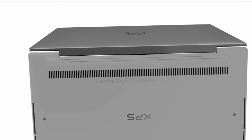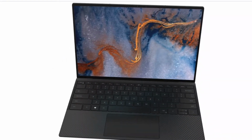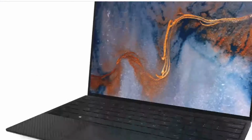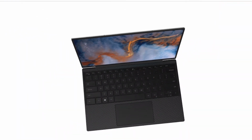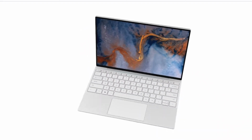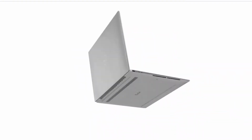So the XPS 13 has a 13.4 inch 1920 by 1200 touch display with a 16 by 10 aspect ratio. The panel is 6.8% larger than its predecessor. Somehow Dell managed to give consumers even more visual real estate in a 12.8 inch chassis, all while keeping the webcam smack dab in the center of the top bezel.